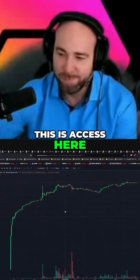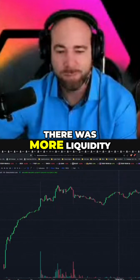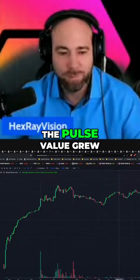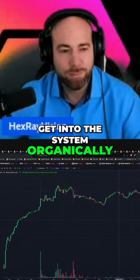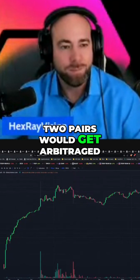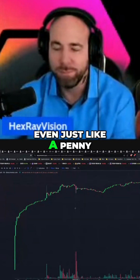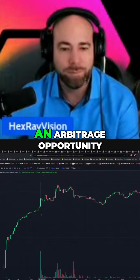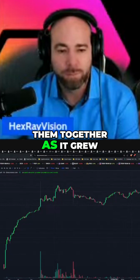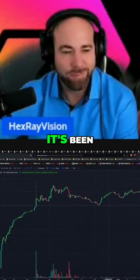So this really shows you here. I'm going to put Axis here on the log, and then here's Fire, and they have the same sort of shape, because there was more liquidity between Fire and Axis from those humble beginnings than there was in Pulse value. But over time, the Pulse value grew because people needed to get into the system organically, which fed the liquidity pools. And then these two pairs would get arbitraged between each other, not even necessarily by a lot of money, but by just a penny or a dollar. A bot would find an arbitrage opportunity between these really thick pairs between Fire and Axis, which would move them together as it grew.